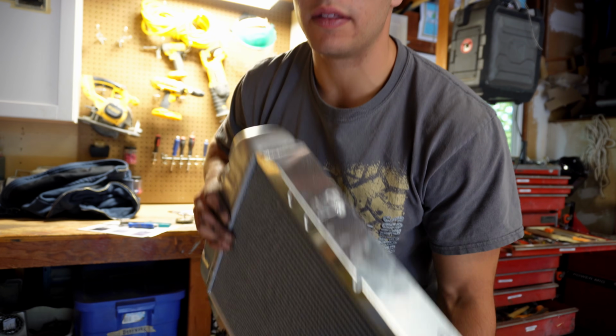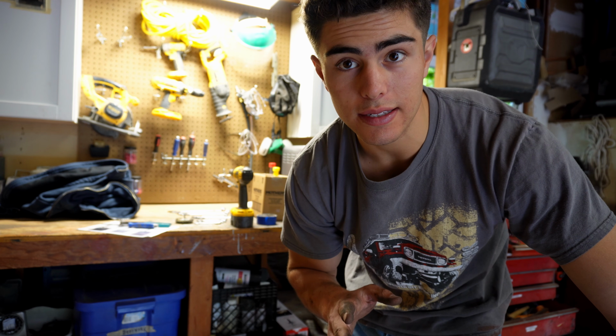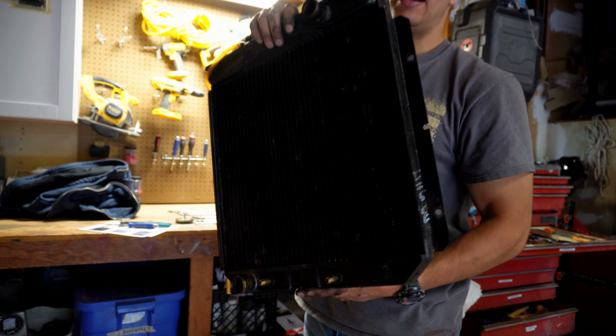So when I bought this car, the guy gave me a new radiator and a bunch of other new parts. But when I went to install this new radiator, it didn't fit. That's because it's for a V8 and not an inline 6. So I'm gonna reinstall the old radiator after I clean it up.